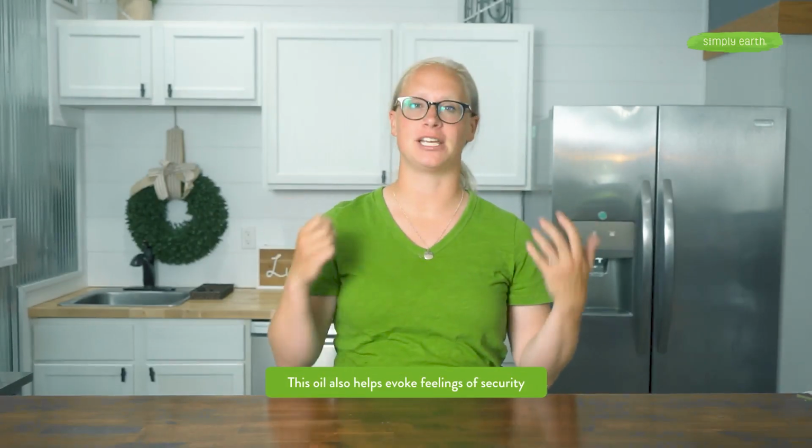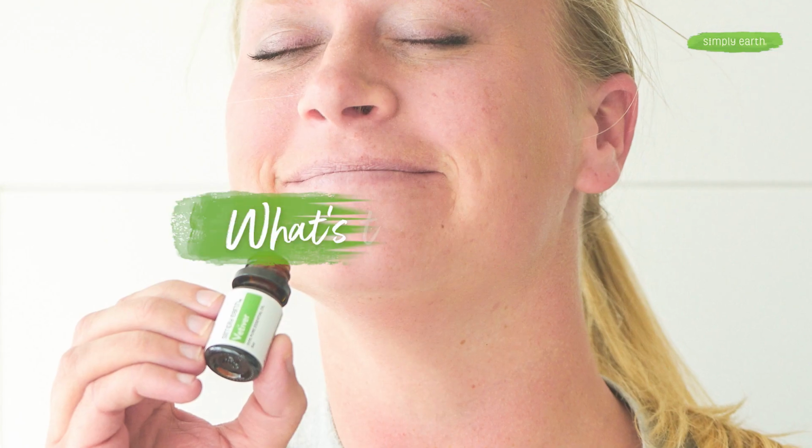Another great reason to put Vetiver in your diffuser or DIY products is that it is super calming. Vetiver Essential Oil has also been used in Ayurvedic medicine to help support feelings of love and connection. Its warm, earthy aroma can help evoke feelings of security. You can also use this oil to help boost your immunity. Try it in a roll-on, apply it to pulse points to help keep your immune system at its best.